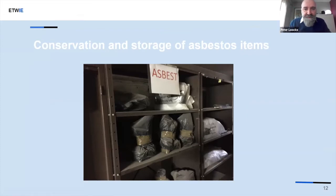And secondly, the conservation and storage of asbestos items. Too often we see the asbestos objects are condemned to the dungeons of the museum to be stowed away and never to be seen again. Apart from this dramatic presentation, I have to admit it was a little bit dramatic, this is often the cheapest way to deal with asbestos objects because of the high cost of conservation and removal of asbestos.